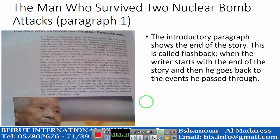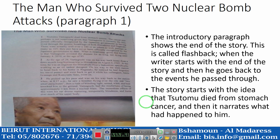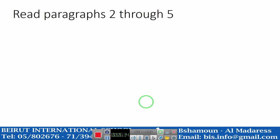To move to the text, The Man Who Survived Two Nuclear Bomb Attacks, in paragraph 1, the introductory paragraph shows the end of the story. This is called a flashback. We start with the end of the story about the man who died because of stomach cancer, and then we go back to narrate the events that had happened in the story. This is a flashback. The story starts with the idea that Tsutomu died from stomach cancer, and then it narrates what had happened to him.